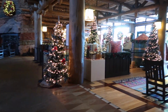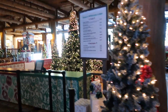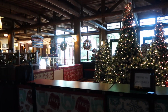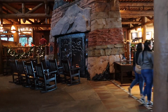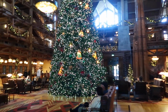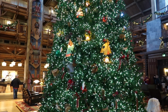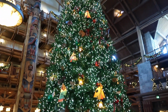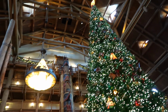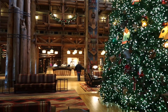So here's where from 2 to 9 they have the treats and goodies, which we did do. Corey got some chocolate peppermint bark. I got some hot apple cider one day. We sat by the fire with it. And here is the gorgeous tree. It's just huge. So pretty. I mean, this lobby is pretty itself, and then add some Christmas garland and a Christmas tree, and it is one cozy place.